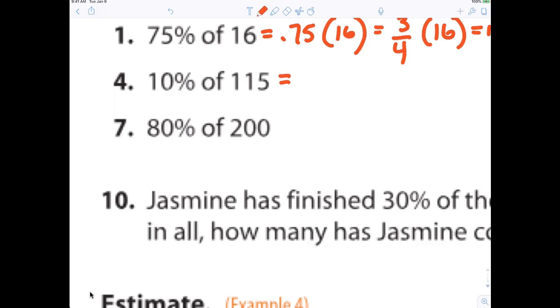1% means divided by 100. 1% means 1 over 100. Is everybody with me? Right? So 1% would be move the decimal to the left 2 places. Good? All right. So again, thank you for that. 10%, 11.5. You can just write that answer down.